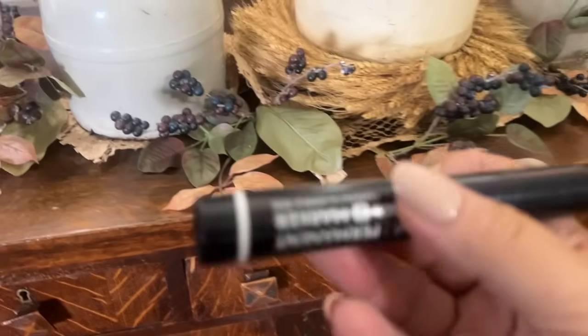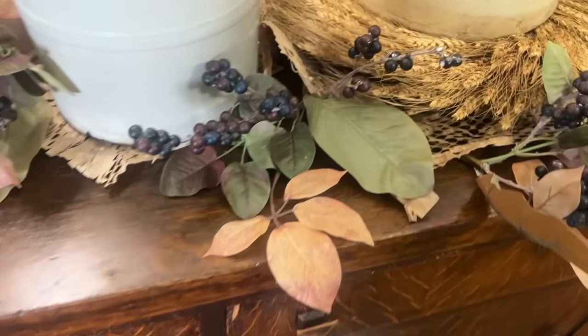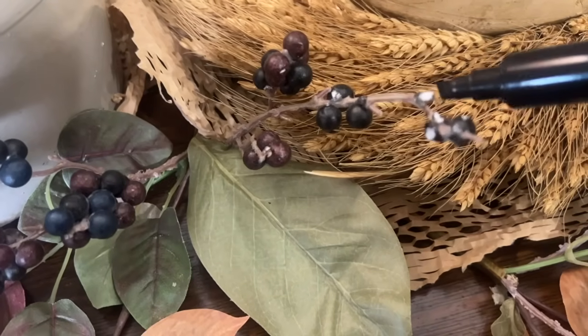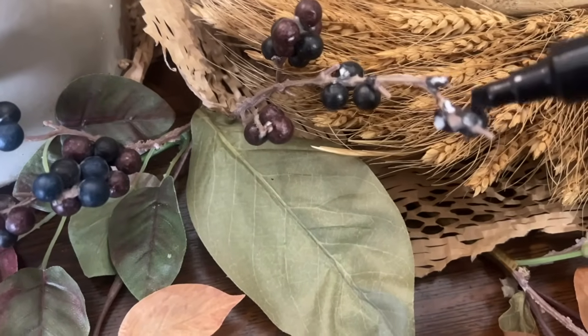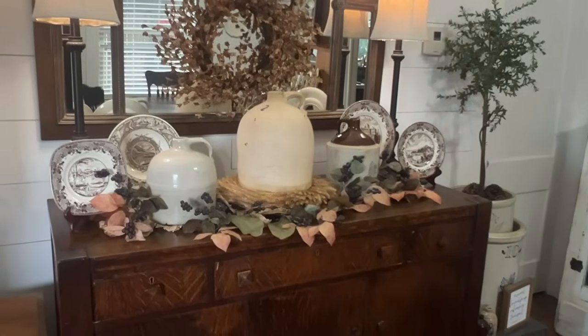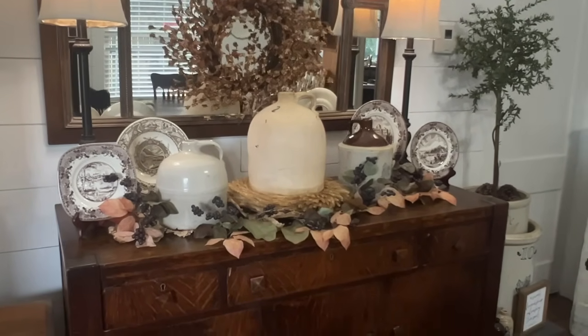So as much as I like this look, these foam berries are not my favorite because they always break and then you see the white foam. So I just have a Sharpie and I'm going to go in and color all of those spaces that I see that are white with this black marker so that it looks more natural. So that's just a tip that you can try, and I think that really makes it look more complete.